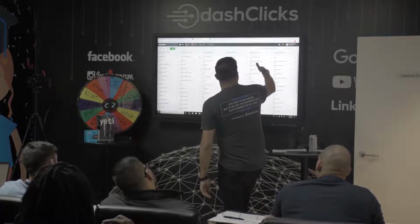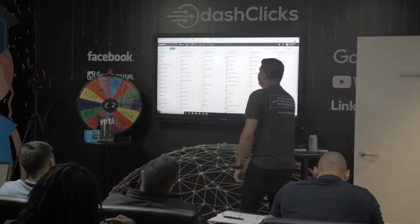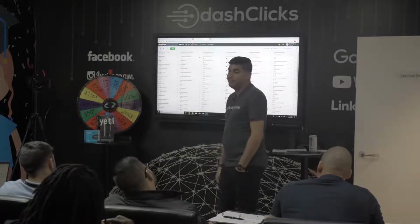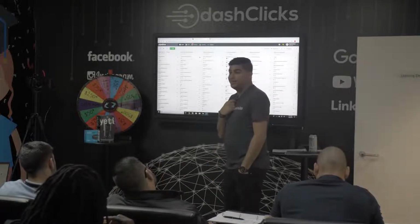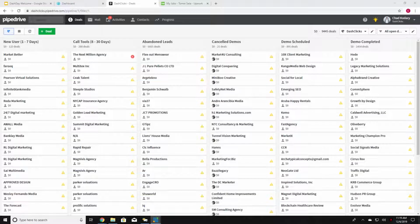And then we have demo scheduled, demo completed. So we know if they actually scheduled their demo, and then we know if they completed their demo. We've done almost 1,500 DashClicks demos. You can imagine how many demos that is. It's a lot, okay, guys? And this CRM was built probably 3 or 4 months after we built DashClicks. So the numbers in here are still not enough, so we've definitely done more demos than that for sure, okay?